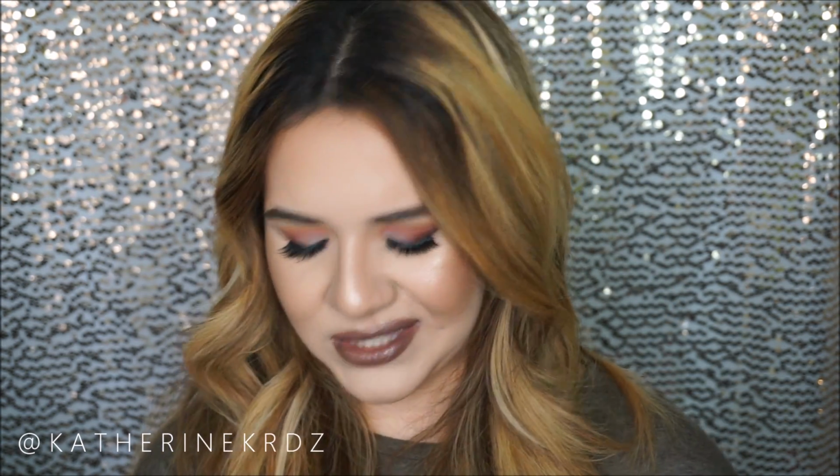The next thing I picked up was something that I have actually been wanting for a long while. I just never went out and bought it, which I don't know why. But you guys know that I love charcoal activated anything because it's really good for those of us who have oily skin and problems with blackheads, especially around our T-zone. I myself have an extreme problem with blackheads around my nose area.